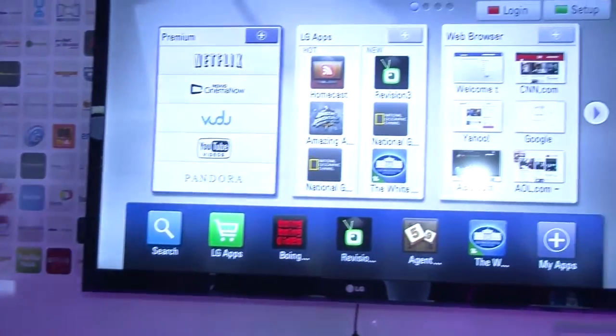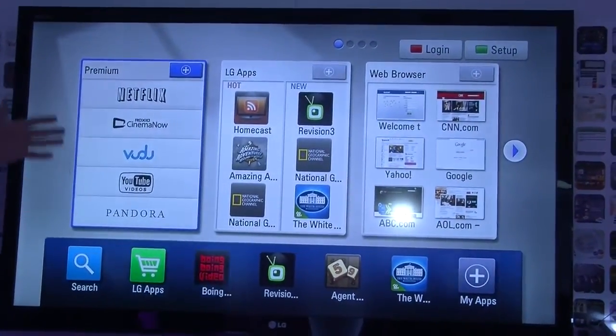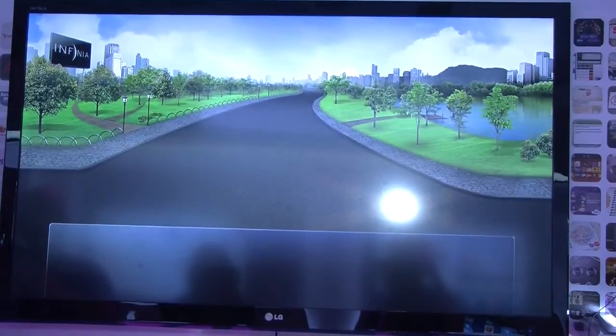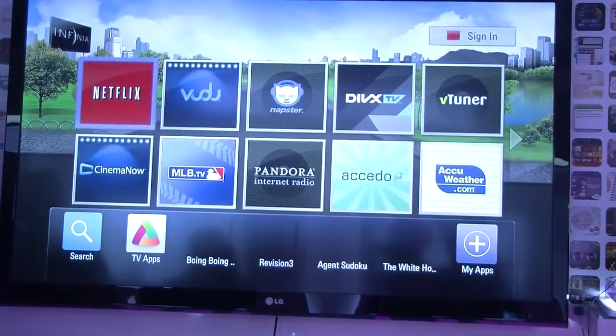Yeah. Let's take a look at the interface really quick. Let's see how easy it is to actually connect up here. So we kind of divided it into four tabs. As I mentioned, the premium tab, these are some of the highlighted applications that we have. If I click the expand button, for customers that have had our 2010 products, it's going to bring it into what we call our Netcast system.